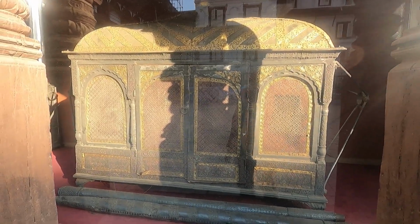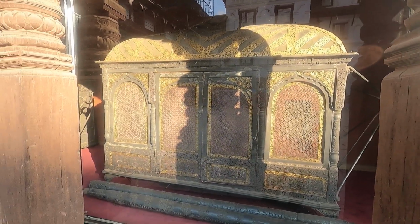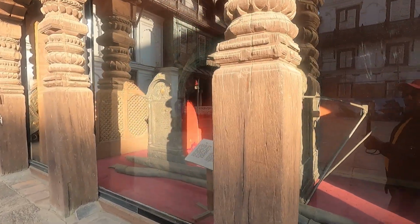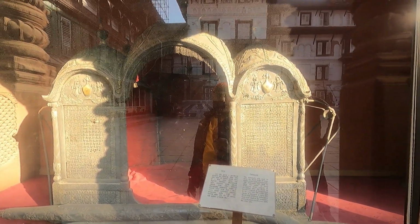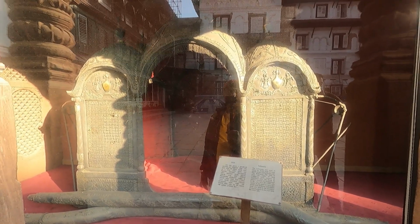There are two palanquins. One was used to carry the royal brides in the palace, and one was used to carry the deceased persons in the palace. See this one. So this was used to carry the dead bodies when somebody from the royal family died.